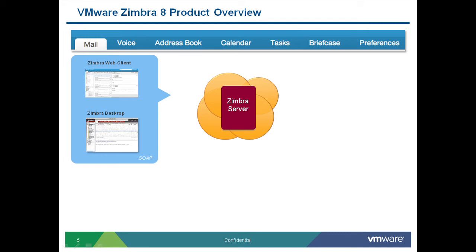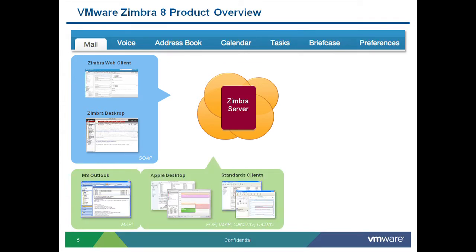Zimbra Desktop is the offline version of the web client. It is available for Windows, iOS and Linux systems. For users who want to continue using their existing client, such as Outlook, we offer a plugin that does not change the look and feel of that client. In fact, the plugin allows you to synchronize information, including all the rules and filters, between the existing client, the Zimbra server, and the Zimbra web client. We also support the Apple Desktop, Thunderbird, Eudora, and other standards-based clients.